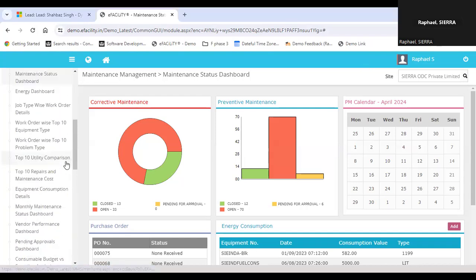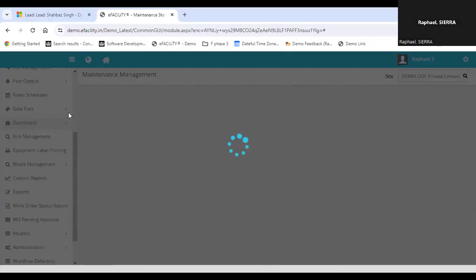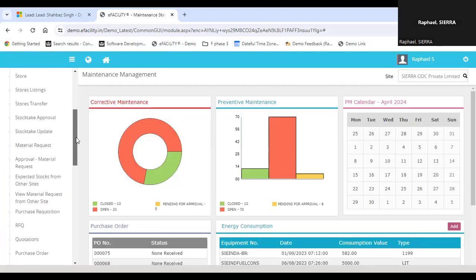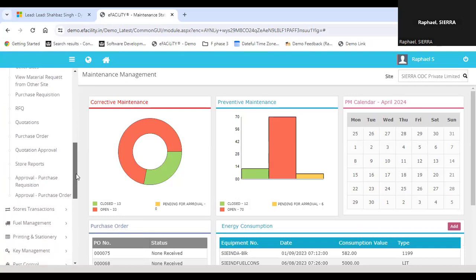Apart from that, we have other features and functionalities available. We have a gate pass request option. For example, if equipment is taken out of the premises, they have to raise a gate pass request, and the gate pass will be sent for approval. Then we can track whether the item is returnable or non-returnable, and follow up with the concerned vendor. Other than that, we have stores and inventory, field management, and key management. All these features are available in our e-facility.